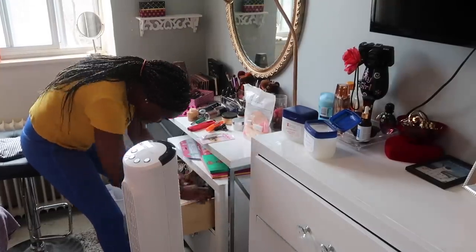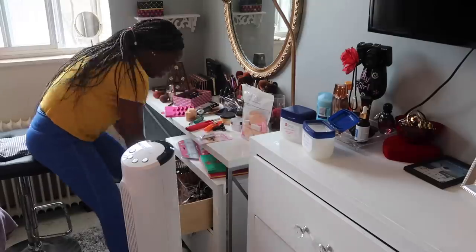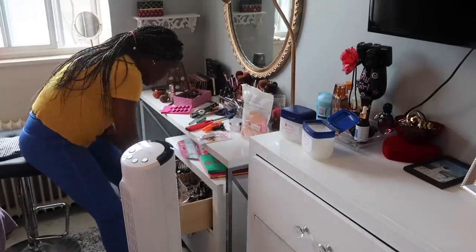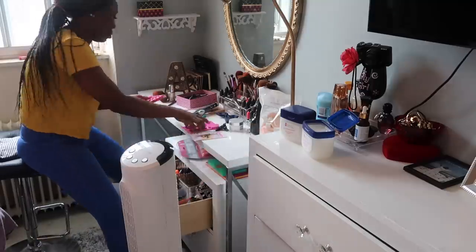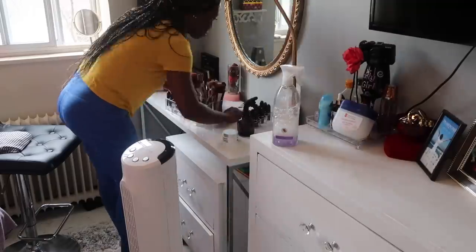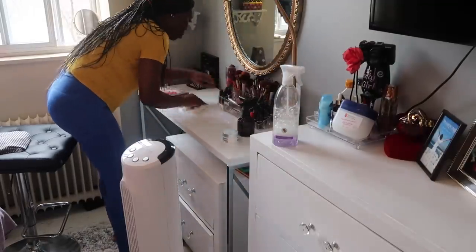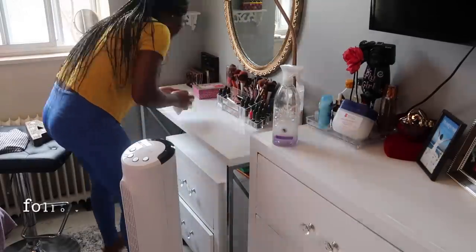My makeup table has been a struggle for me. I usually clean as I go when I finish my makeup, but these days I just don't know what came over me. I don't clean my makeup table. It's been so junky like that for a week and a half now. Anyways, I am gonna be taking my time and clean and tidy up this makeup table.